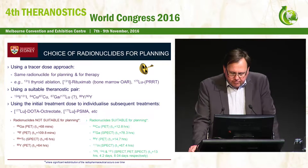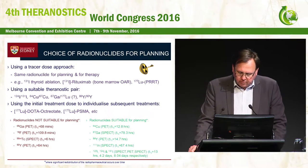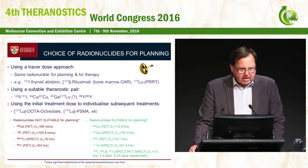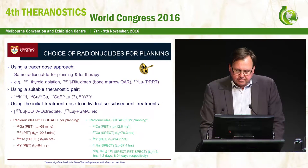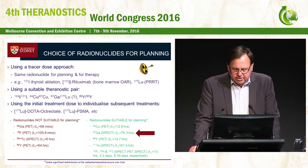Copper-64, clearly. We've heard a bit about that today because of the longer half-life. Gallium-67, I'll come back to that. Yttrium-86 and indium-111, which have been mentioned a few times today, can be used for both planning and for treatment. And the iodines, 124, 123, 131, with their longer half-lives, all lend themselves to being used for planning. Gallium-67, I think, might need a bit of a provision.